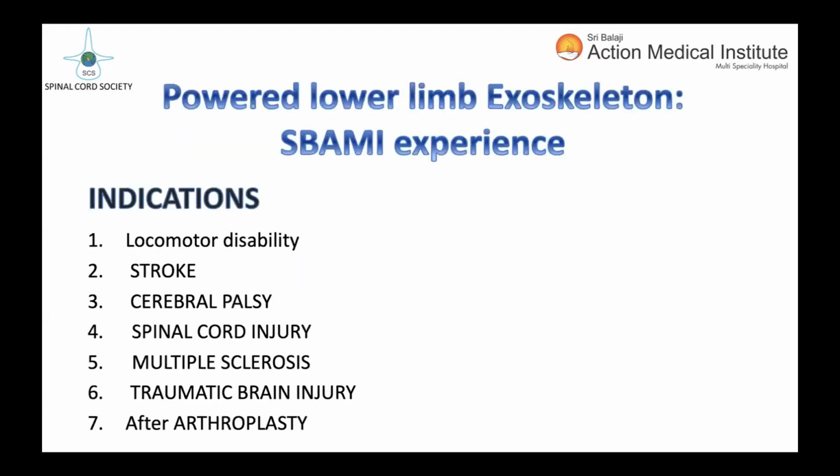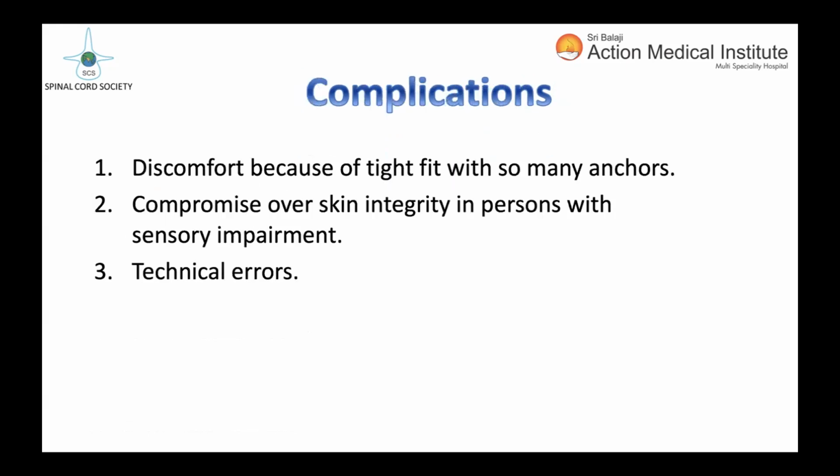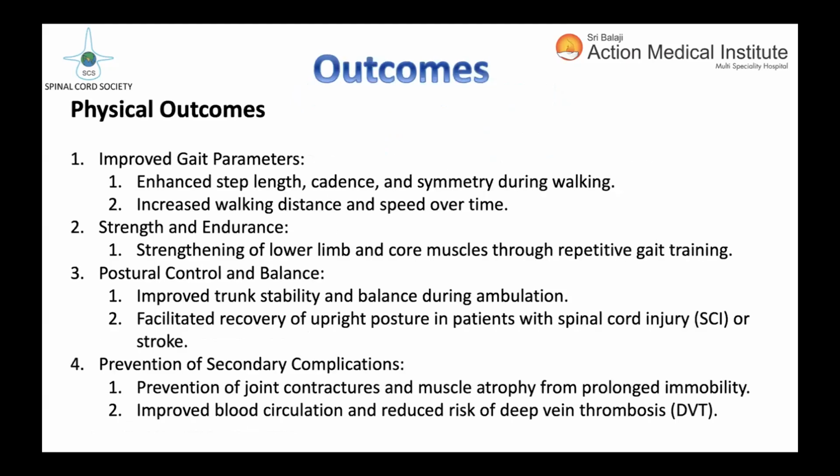So, our experience, we have used it for various indications as mentioned here. Only 11 patients so far have taken the exoskeleton based gait training because we recently purchased it. We have had some share of complications, mainly some patients complained of discomfort because of tight fit, compromise over skin integrity, and a technical error that we were made aware of.